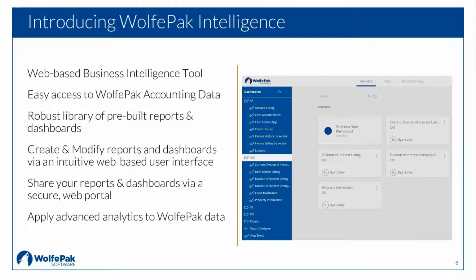WolfePak Intelligence, or WPI, is the result of over 2 years of intensive investment by WolfePak. We have several early adopter customers that have been running WolfePak Intelligence since this past spring in their production environment, but today is the official release of WolfePak Intelligence to the WolfePak community.